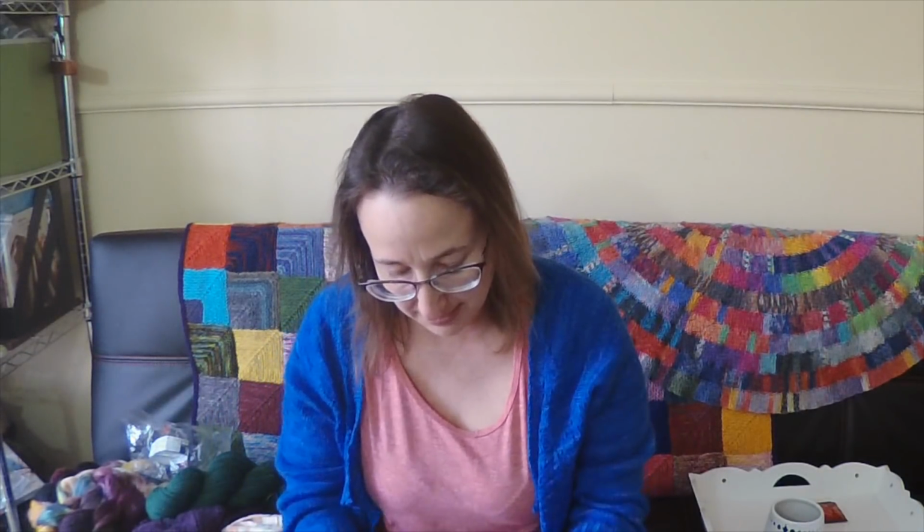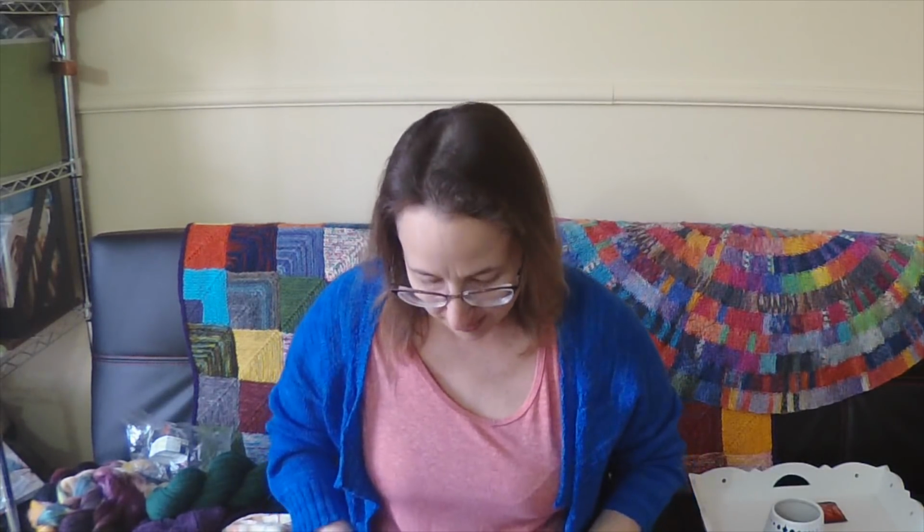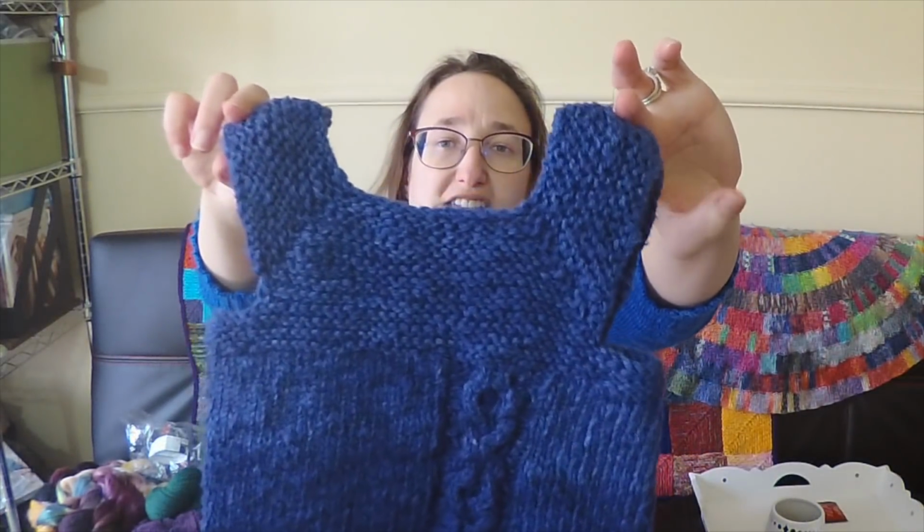I did the Milo vest. It is by Georgie Nicholson, and I did the 3-month size because I had the right amount of yarn for it, and I washed it and stuck it in the dryer this morning because, like I said, I figured that's the way that Mom is going to care for it, and so I wanted to test it out, and it is freaking adorable. Milo is a cute little vest.